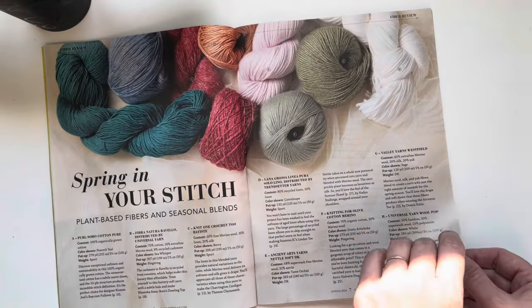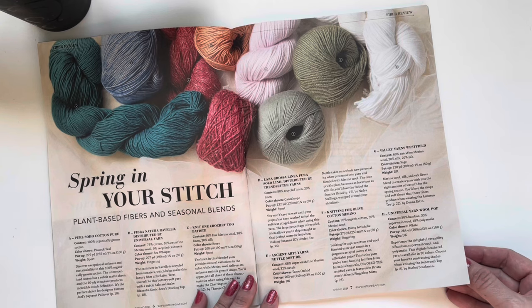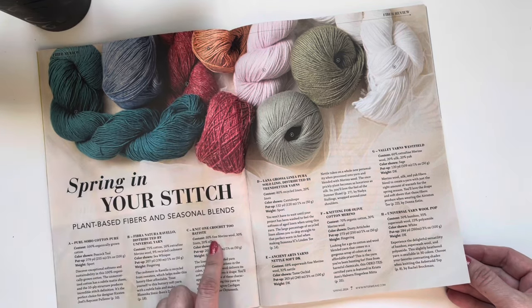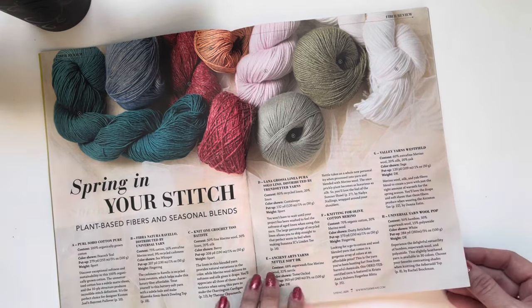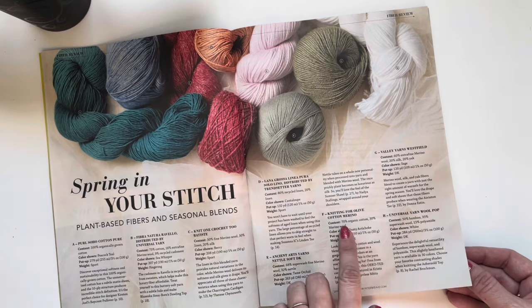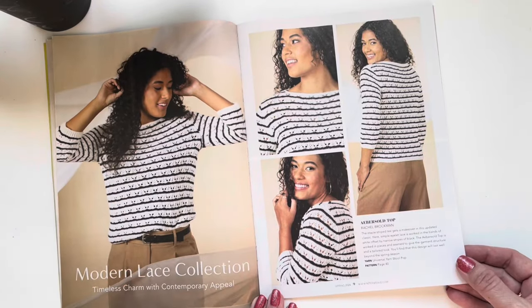Here we have some yarns. Here we have all the yarns from which garments were knitted. Here, for example, we can buy or find fine merino wool, linen, and silk, right? And then we can look at the patterns and know which one was knitted out of what. This one would be organic cotton and merino.